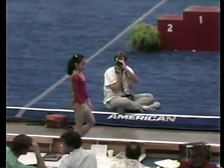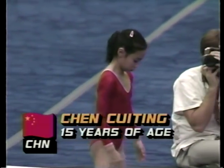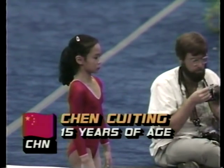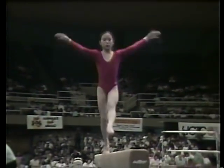Balance beam competitor is Chen Sui Ting. She had a rough go of it on uneven parallel bars. Let's see, at the tender age of 15, if she can regroup to give an outstanding balance beam routine. She's very dynamic on floor exercise. We saw that in the all-around, Mary Lou Retton. But this is a little different type of event. Yes, you've got to kind of hold back on beam.